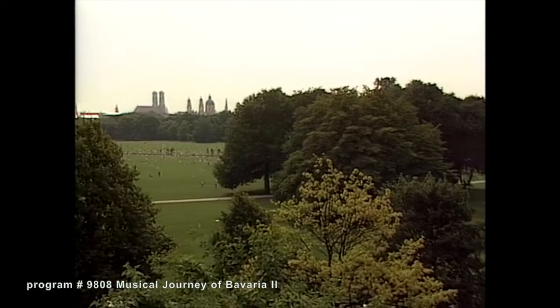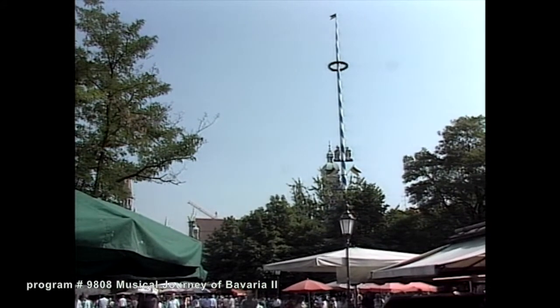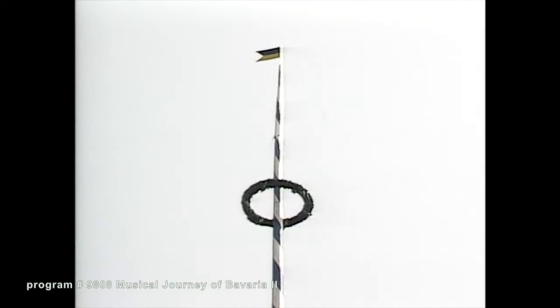Although Munich is really a big city, it still has a rural character. This especially can be seen in the main market of Munich, where one can find flowers, fruit, spices, vegetables, meats, and many other things in this bustling place. In the middle of the market stands a maypole, something that can be seen in many spots of Bavaria.